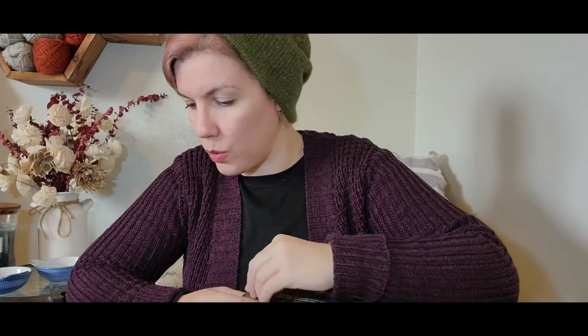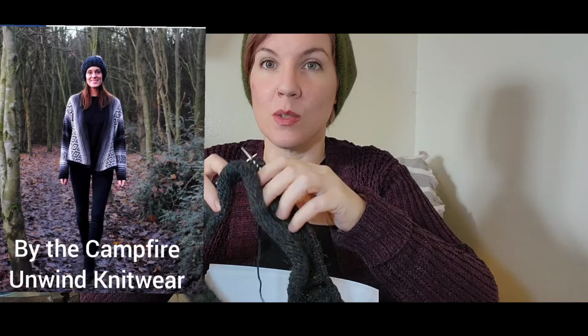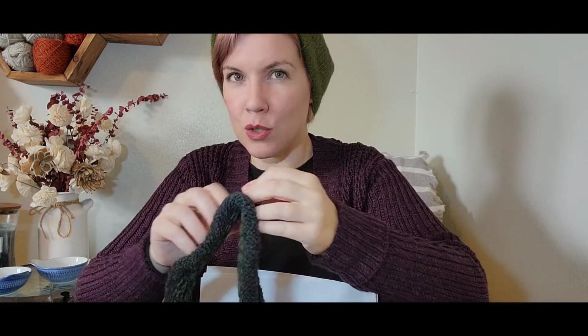Obviously, I've just started it. My January goals are to finish my friend's Musselburgh and to cast on 2 sweaters for myself. So I've already cast one on, obviously, and then this is the last whip, and it is my second sweater that I've cast on. This is called By the Campfire, and it's constructed in kind of a different way.